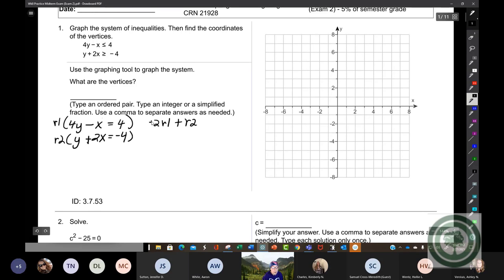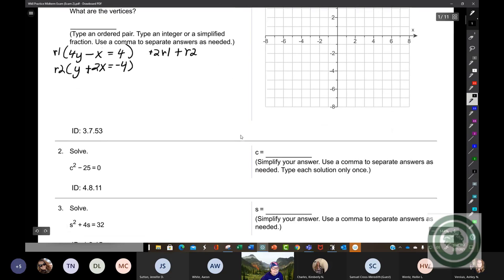No problem. So I can just multiply row 1 by 2. So 2 times row 1 is going to be 2 times 4 is 8y minus 2x equals 8. And row 2 stays the same. y plus 2x equals negative 4. So we're going to have 9y, this zeroes out, equals, just double check in here, 8 minus 4 is 4. So 9y equals 4, divide by 9, divide by 9. y is going to equal 4/9.